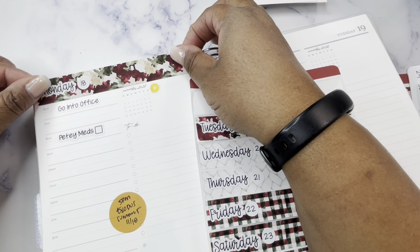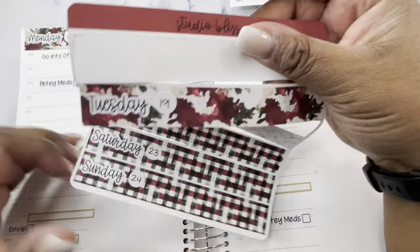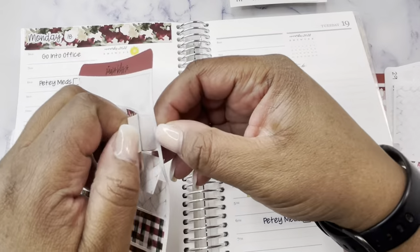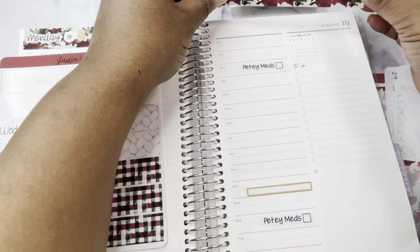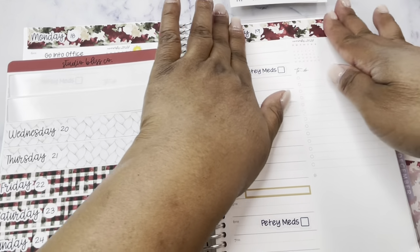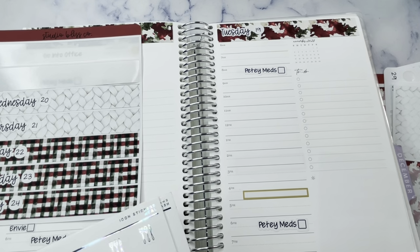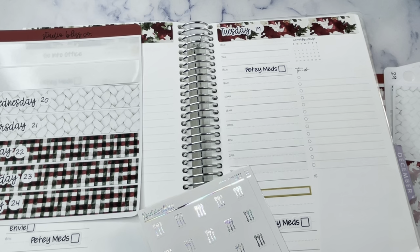These are going to be horrible to peel up. Oh, these are peeling up nicely. Okay, I spoke too soon. I don't like dealing with cut-through stickers. Not fun when they're cut too deep.